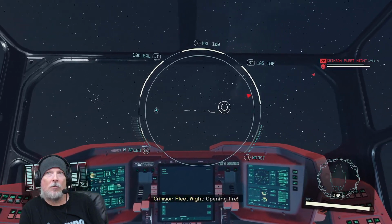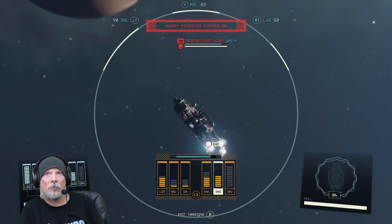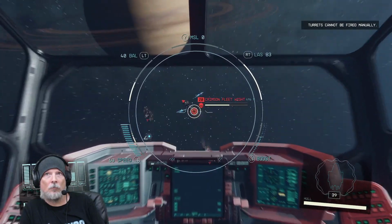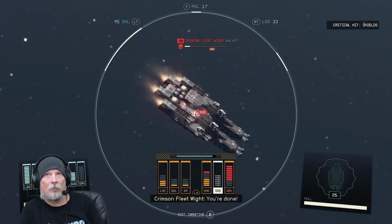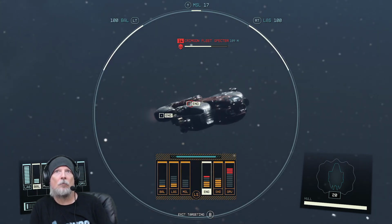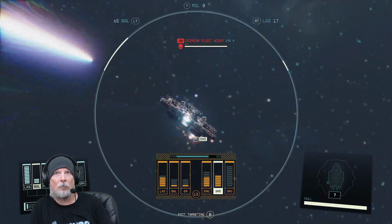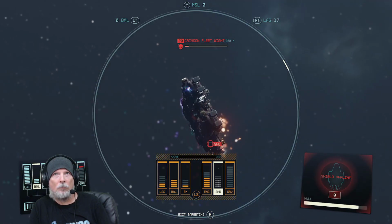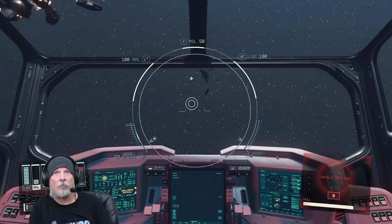Opening fire! Weapons locked. Time for some fun. Enemy's shields fall. This ship's engine seems to be having trouble. Too bad. We've taken out their shields. Sucks to be you guys.